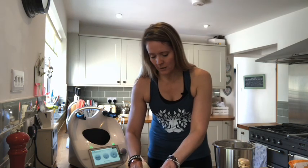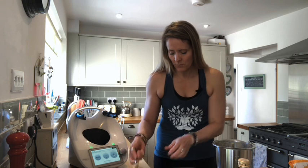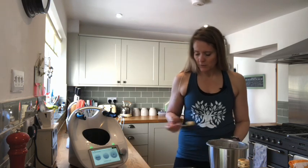So another option, if your children don't like carrots, or if you want to put a bit more vegetables in them, is to add some peas. And also you could put courgette in.